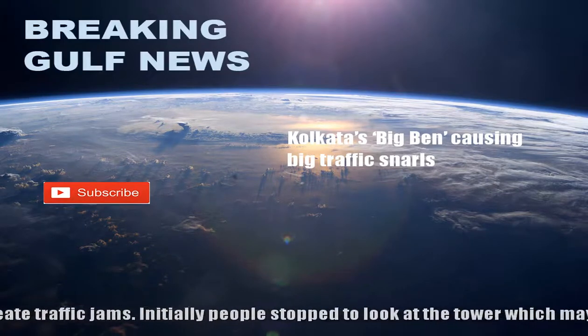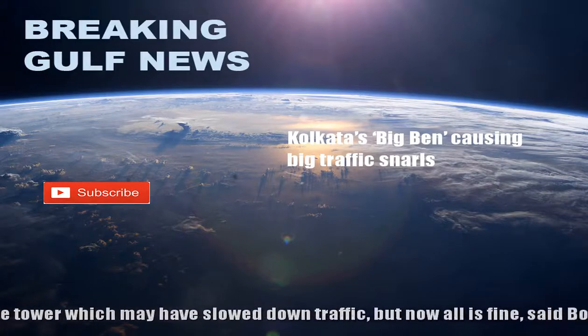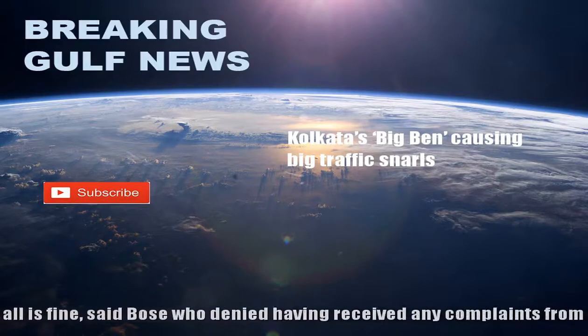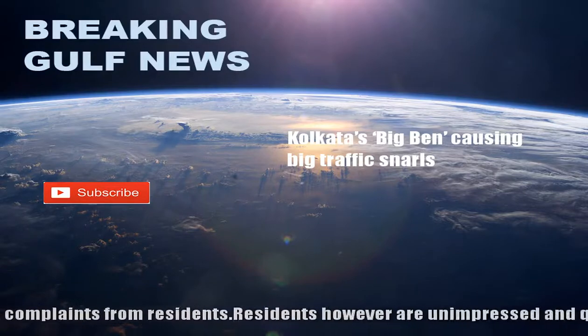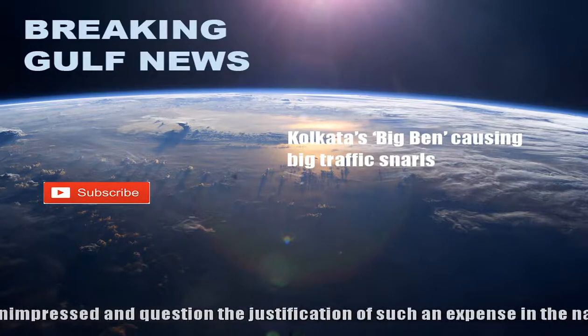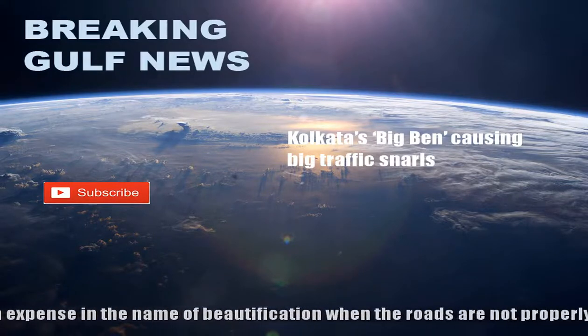Historians, though, feel that imitating a structure from another city is a wrong idea, as it destroys the cultural and social heritage of a city like Kolkata. Every urban landmark has a historical and cultural background. Just copying something else undermines the very ethos of the city, which finds little relevance in the cultural sphere, said Tuhin Datta Gupta, a cultural historian.